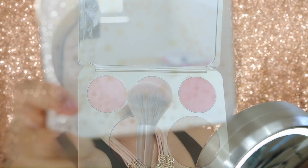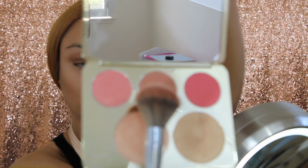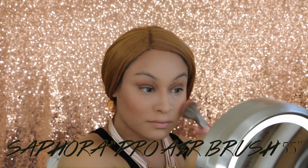And moving on to blush, I'm using my Amaretto color from my Jaclyn Hill and BECCA Champagne Collection palette. Love this palette. If you don't have it, oh my god, you're missing out. Let me tell you, this palette is everything. It just gives me life.